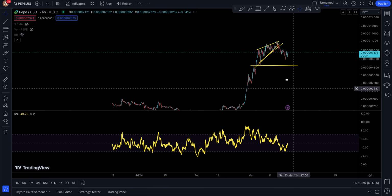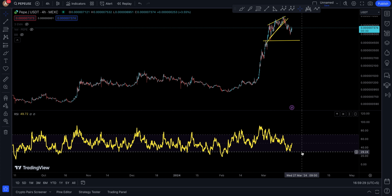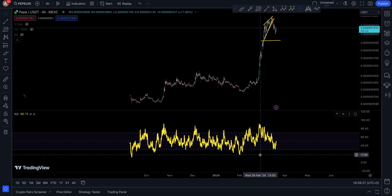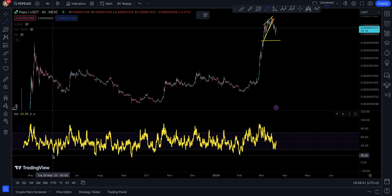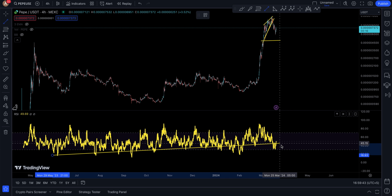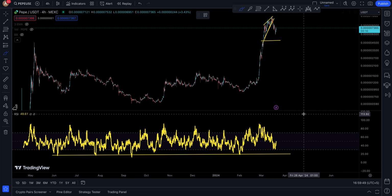So zooming out as well, here it is, and I think this is pretty much oversold on the 4 hour time frame right now, 31. But the main floor on the RSI, I'm going to show you where it is. Okay, so the historical low, it's always been good for a purchase, is down at 21.03.